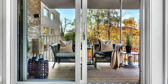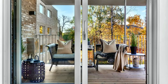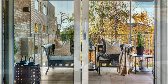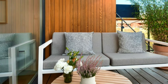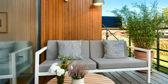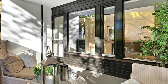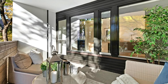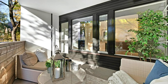Beautifully decorated corner balcony with a wooden deck. Modern furnishing and decorating idea for a small balcony. Contemporary balcony with a comfortable look. Beautiful decorating elements such as decorative pillows, plants and lanterns.